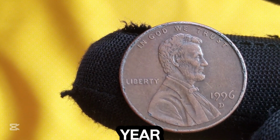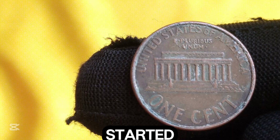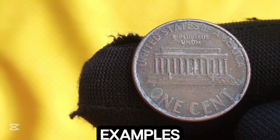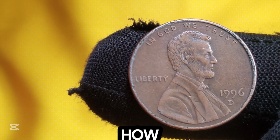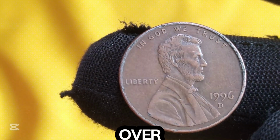Let's rewind to the year 1996. Bill Clinton was president, eBay was just getting started, and coin collectors were buzzing about modern mint errors and high-grade examples. The Denver Mint produced over 6.5 billion Lincoln cents in 1996. That's right, billions with a B. So how can a coin from such a massive mintage possibly be worth thousands or even over $500,000?